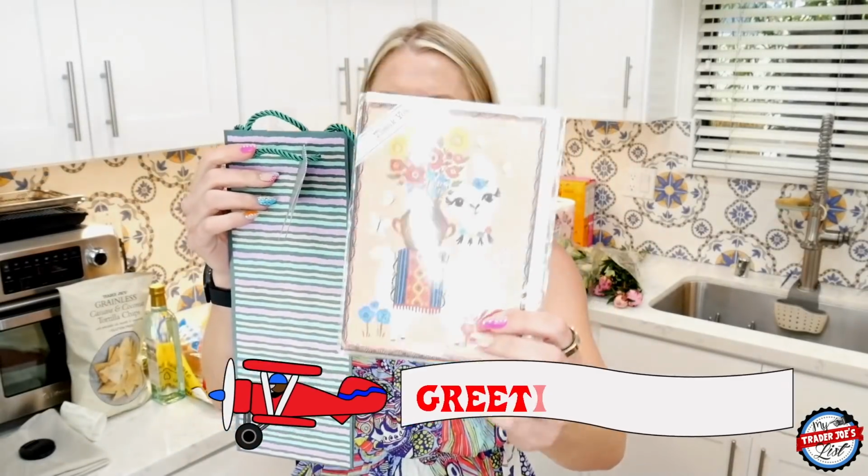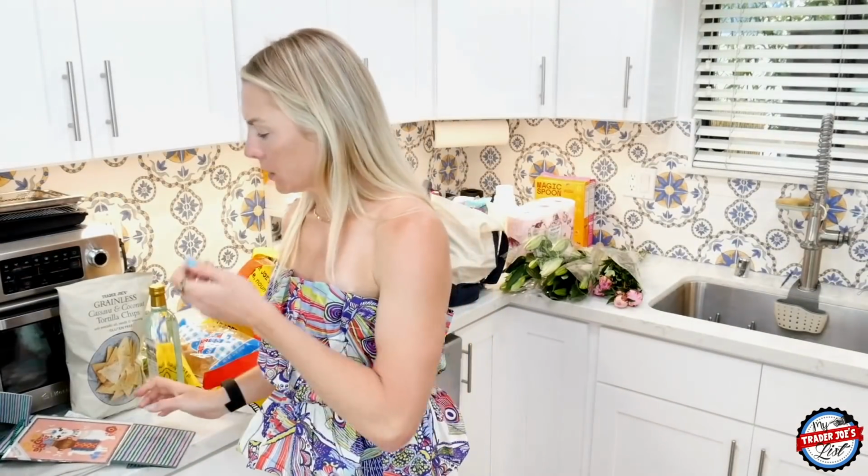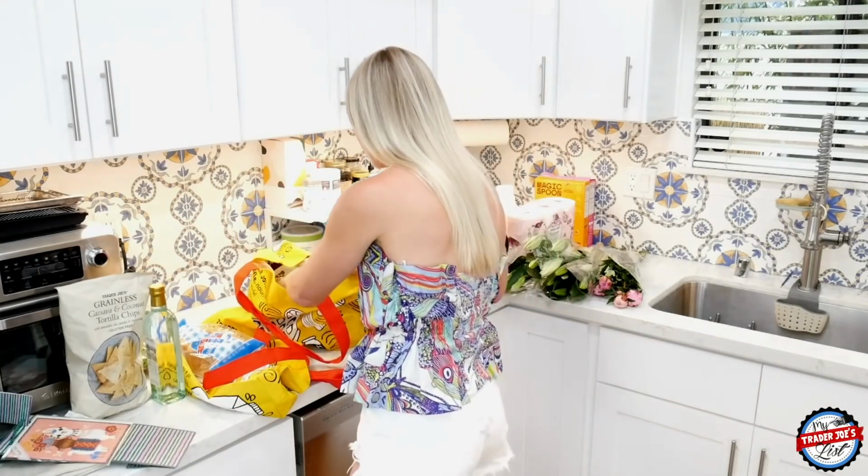With the said wine, I also got a cute little card, which I had to go navigate around the store. There were definitely some cards hiding. Like, they were in weird corners. You know, Trader Joe's always moves stuff. So it's always like, where did they put it?